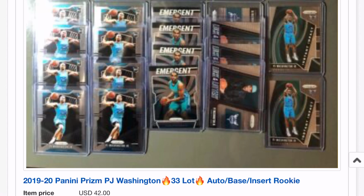So I really believe that if it's not PJ Washington for you, if you personally do not believe in PJ Washington, go for somebody before they are that person. Go for maybe Eric Paschall, Jordan Poole, guys who you can get for $1 or $2 a card that have the potential to go up to $100 graded PSA 10, and then find these sellers who are selling lots who do not sell any graded cards.